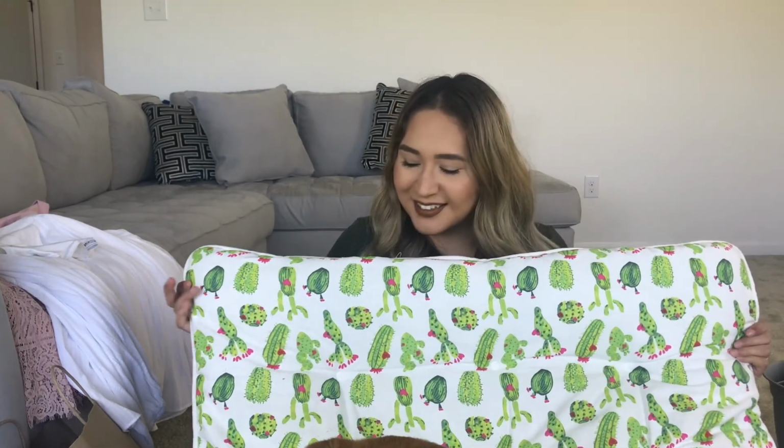I actually really love the pattern of this thing, and she's got her paw on it. She's probably like, what are you doing with my stuff? I just freaking love the pattern. I just had to get it. I was like, cactus pink, yes, we need it. So yeah, it's been on the couch and she's been loving it.